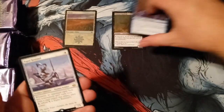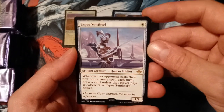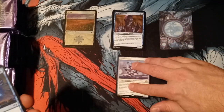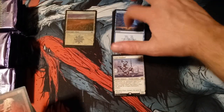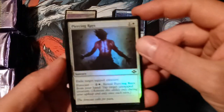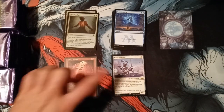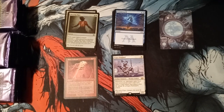Esper Sentinel. I hear this card is really shaking up a lot of formats. I mean, I guess modern, but there's a lot of buzz around this card. I don't know why. I haven't played it. Oh, Counterspell! We did not get any of those in the last box. Very happy to pull that. Mind Collapse. We did pull one of those. And a Foil Piercing Eyes. Neat card there. Treasure token. But yeah, Esper Sentinel, really putting in work in something. There's some deck somewhere. I'll practice opening the packs a different way next time.